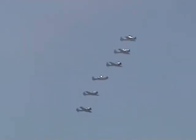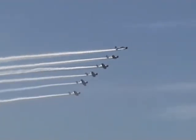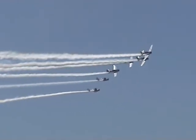To attack a target, you must sometimes fly under radar coverage, fly to a point that's been pre-identified, pull up to acquire the target and gain enough altitude to drop your bombs. So here you go.